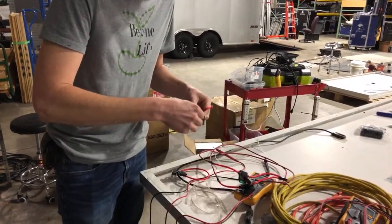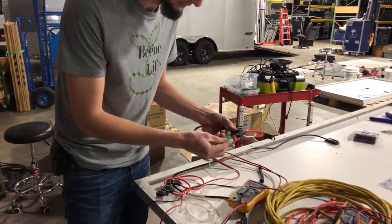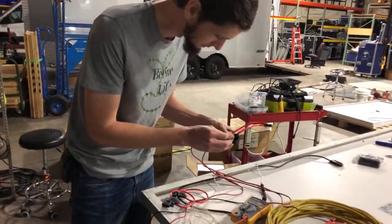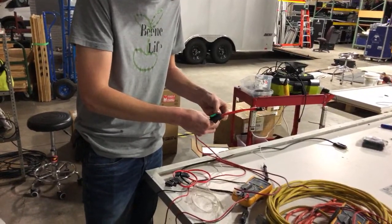These fuses are really cheap. Oh, is the fuse pulling apart? Oh no, it came out. I have definitely pulled one apart before, where the fuse came out of the plastic. Well, that worked. Okay, so this is now fused at 30 amps per wire.